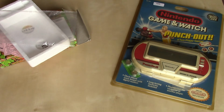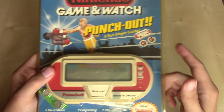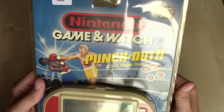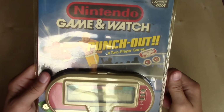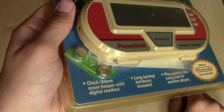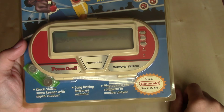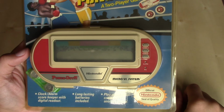So that brings us to our final Game & Watch for today, which is Punch-Out. This is the most unique one that I have, in that it has those separate controllers. This one was released in 1990, and as you can see, I haven't opened it yet, and as a collector, I'd like to keep this one in the condition that it's in. But we can see through the packaging here the color portions of the background of the ring, and you can see there that we have the batteries that were included. Clock and alarm, scorekeeper with digital readout, long-lasting batteries included, play against the computer or another player.